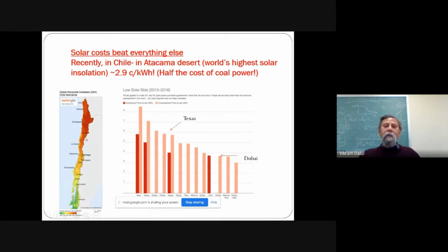So companies have set up solar photovoltaic plants here, and they're transmitting electricity to Santiago and Valparaiso. The cost of that electricity is 2.9 cents a kilowatt hour, half the cost of solar, half. So of course the countries would go for solar. Why not? The chart on the right shows the cost of solar in US cents per kilowatt hour for different countries. And in places like Dubai, it's also between 3 and 4 cents a kilowatt hour. It beats everything else. And it'll beat everything else in Rajasthan and northern Gujarat and Kutch.